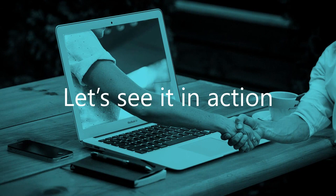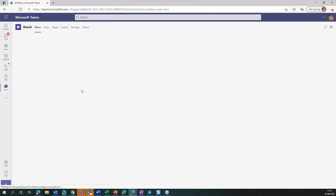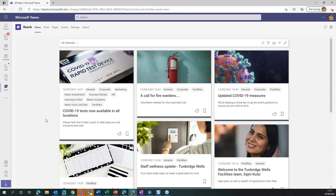Now I'm going to run through a series of scenarios here. This scenario is going to begin with a lady called Megan, who is a communications officer. She works for Contoso, a facilities management organization. In her role as communications officer, she begins her day as most of her team do as well. She begins in Microsoft Teams. She catches up on everything, but then directly from within Teams, she opens up LiveTiles Reach. And so this is our central place that everyone goes to.